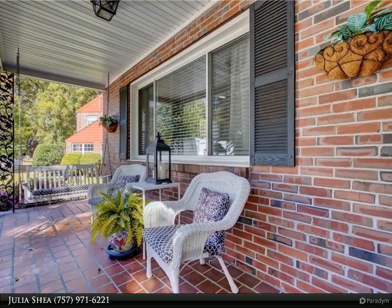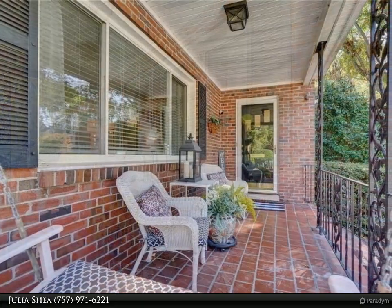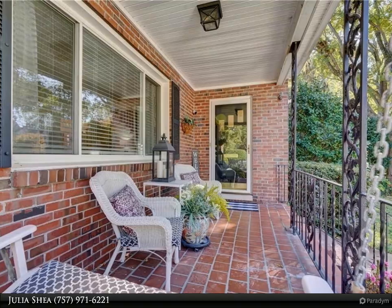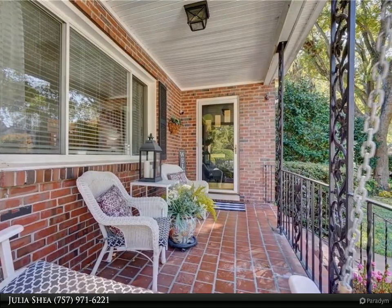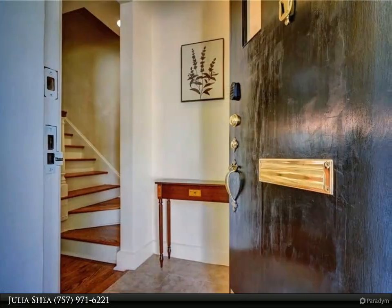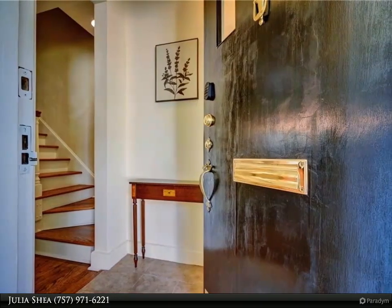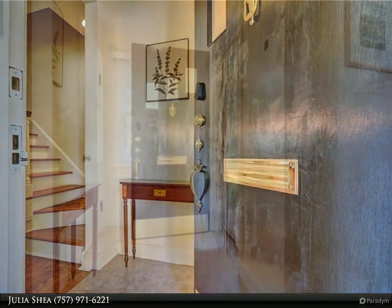The living room has natural light from a large front window, refinished hardwood floors, and a gas fireplace. The dining room is open to the updated kitchen with granite counters and stainless appliances. The redesigned floor plan features a half bath and a first-floor primary suite with stunning private bath and walk-in closet.